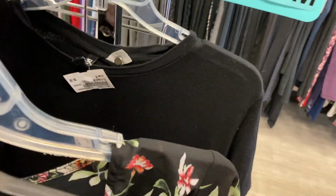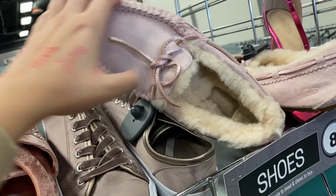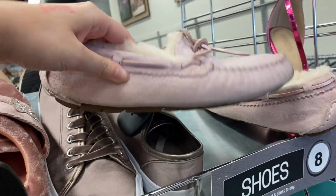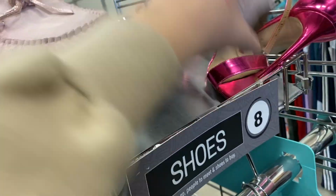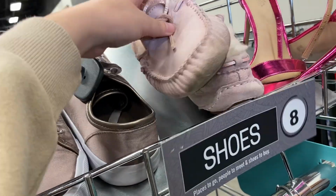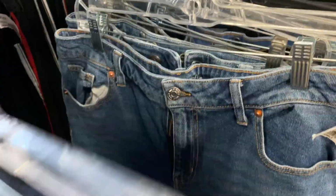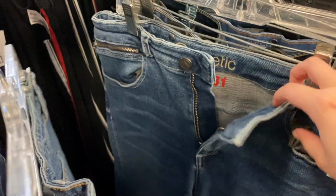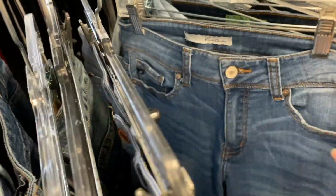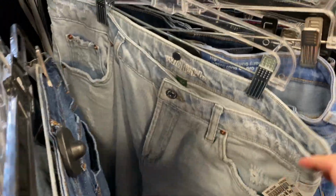So above the t-shirts were a pair of these popular Ugg slippers. These can do very well, and so I did consider picking these up. I did check comps. They were priced at $16, and I had my coupon. There was definitely room for a profit to be made, but I didn't pick them up. The color, I think if they were black or tan, I would have picked them up, but I passed for the pink lavender color.